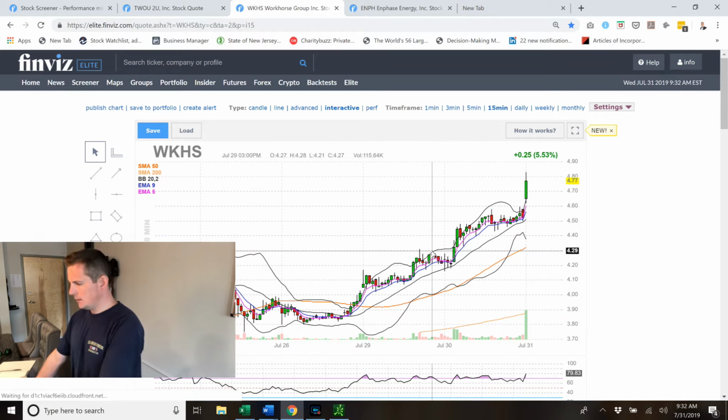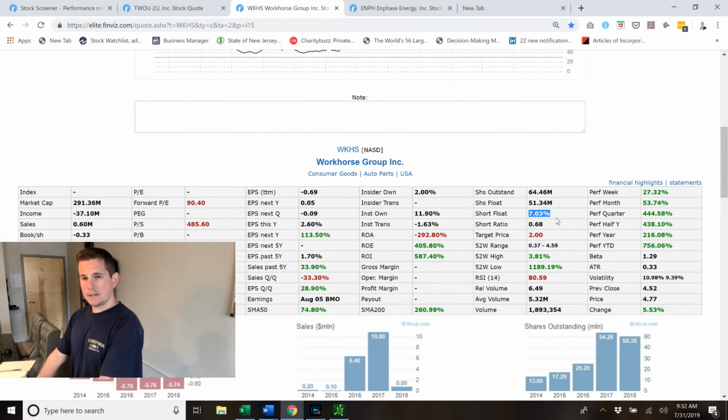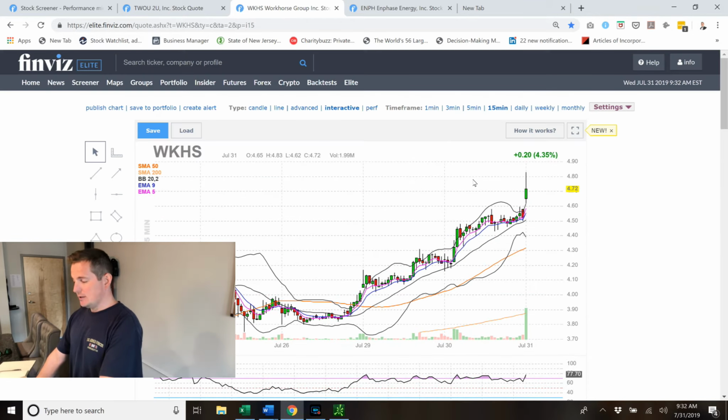So yeah, this looks like a good trade. Relatively low short float at 7%, so that's not too bad. Volume almost at 2 million already, and we're 2 minutes in. So I think it's safe to say that this play is going to be pretty liquid today. Now, because it's had such a run up, it could dump hard on me, but I'm just gonna follow it throughout the day a little bit, at least right after I buy it.